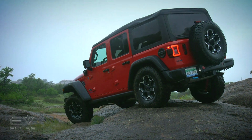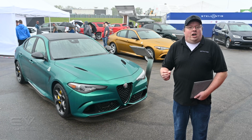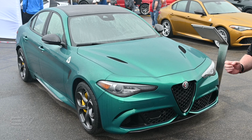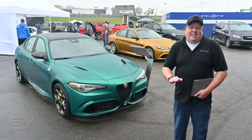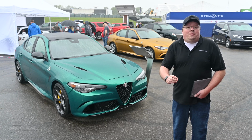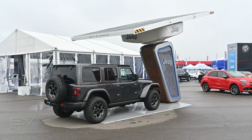We're here at the Stellantis booth to check out all of their green cars, including this Alfa Romeo Giulia Quadrifoglio. Oh, wait, that's not the green you want to see. We're actually here to show you something way more exciting, which is the Jeep Envision solar system from Beam.